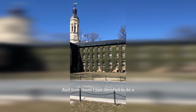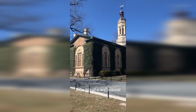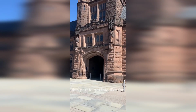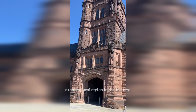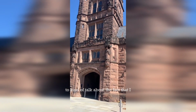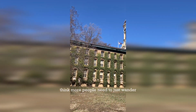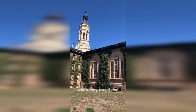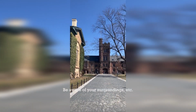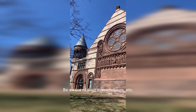And from there, I just decided to do a little bit of a walkabout around Princeton campus. I was thinking about using this part to get into the architectural styles and the history. But I think instead of that, I just want to talk about the fact that I think more people need to just wander when they travel. Be safe, be aware of your surroundings, etc.